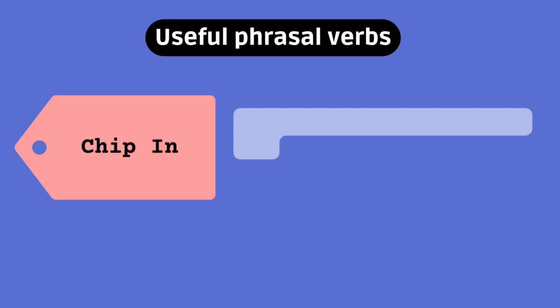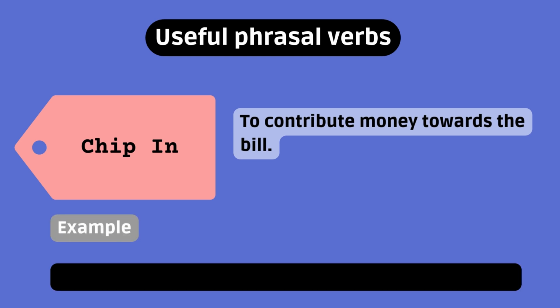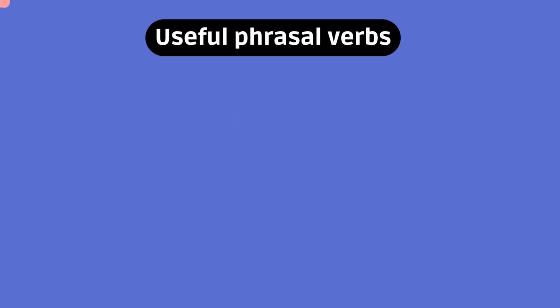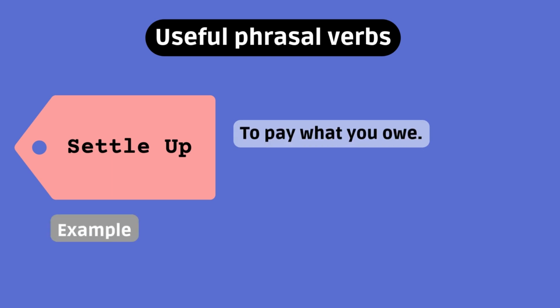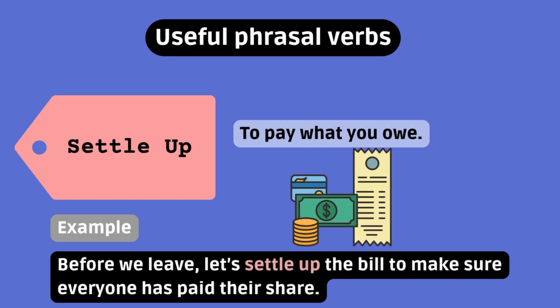Chip in, to contribute money towards the bill. Example: let's all chip in to cover the cost of the birthday cake. Settle up, to pay what you owe. Example: before we leave, let's settle up the bill to make sure everyone has paid their share.